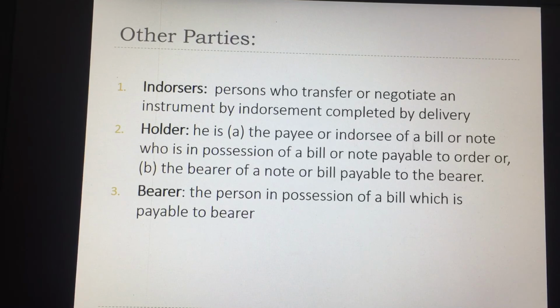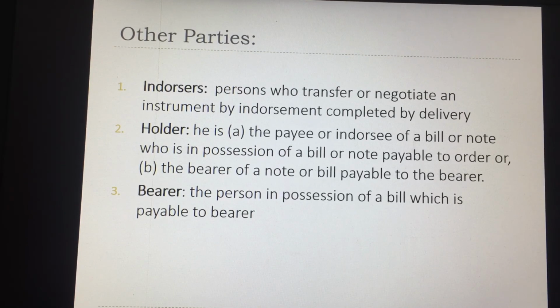Other parties, excuse me, we have the endorsers, the holder, and the bearer. It's very self-explanatory, guys. Endorsers, the people who transfer and negotiate an instrument by endorsement completed by delivery. Holder, of course, the one who is in possession of the negotiable instrument.